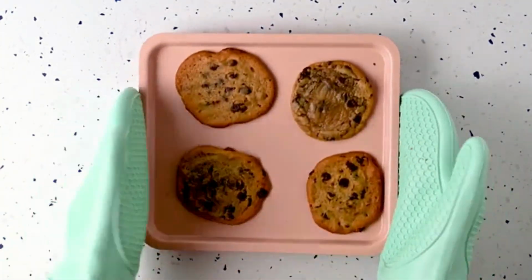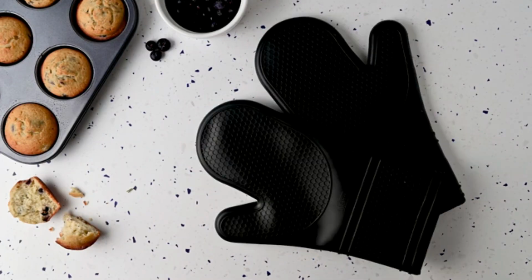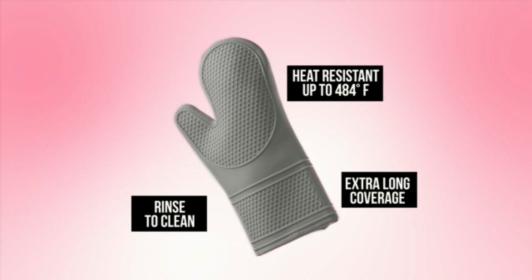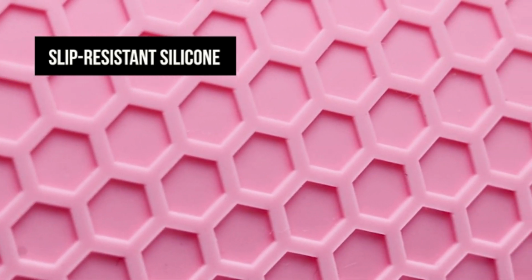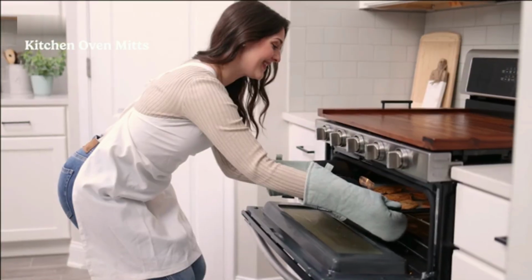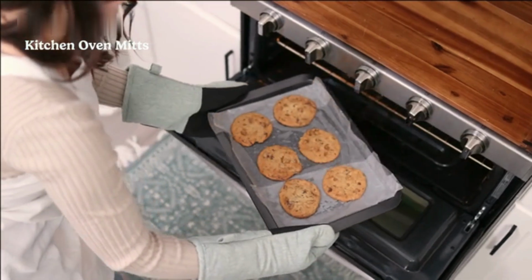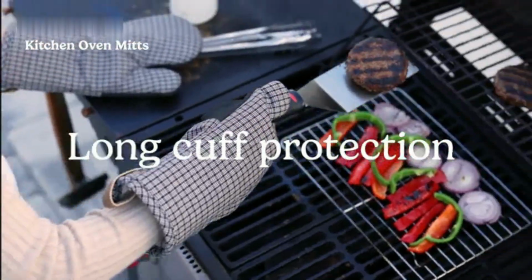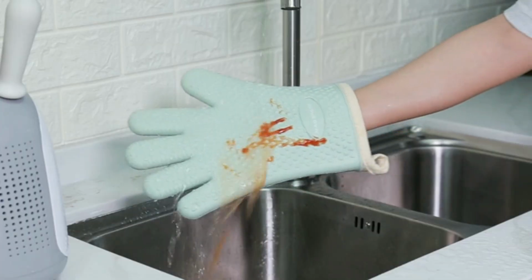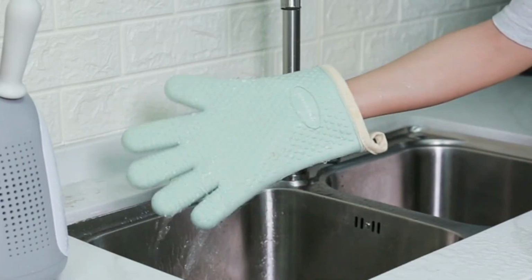Set of 2 includes two generously sized oven mitts that each measure 7 wide x 13 long for a comfortable fit. Additional protection, comfort. The 100% cotton cuff provides additional protection from the heat with polyester lining that offers comfort and insulation. Easy care. These KitchenAid oven mitts can be easily cleaned. Simply rinse off with water and wipe them clean.